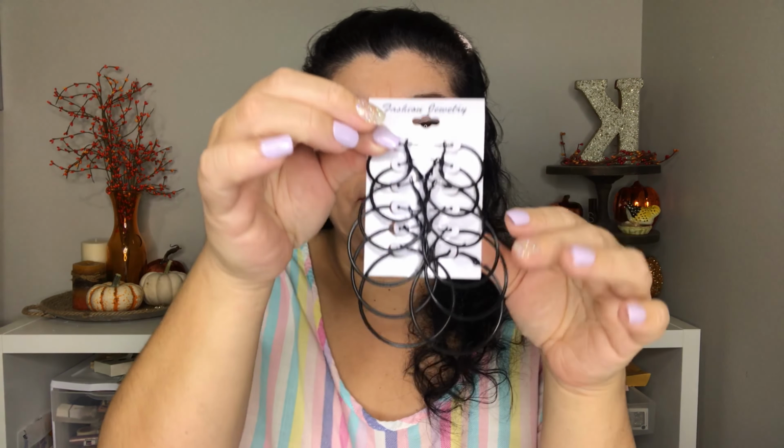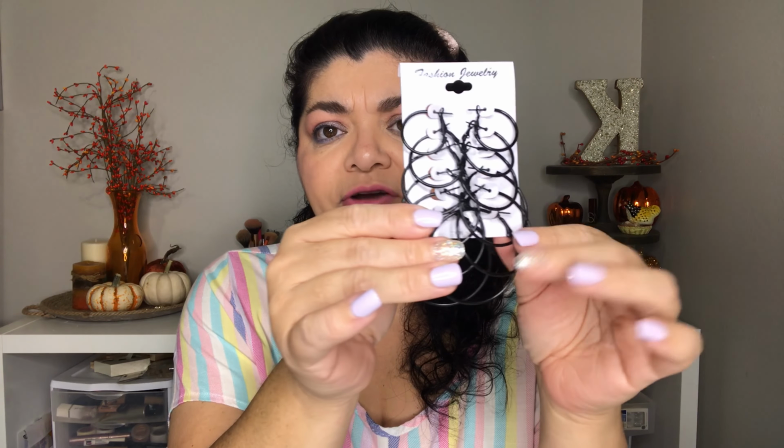next I have actual earrings. All right, so I bought a pack of a whole lot of earrings. So it brings 5 pairs of black hoop earrings. Yeah, got these earrings also for that Madonna look.